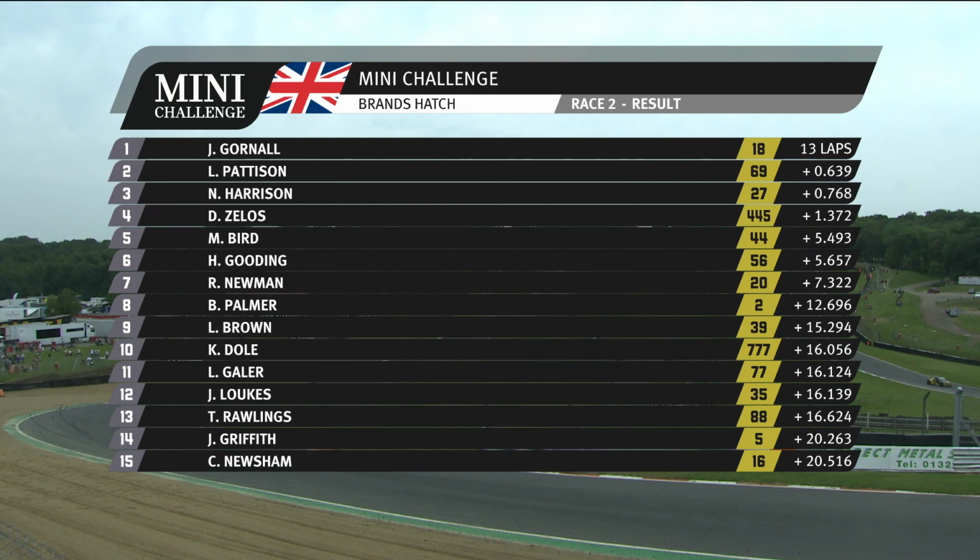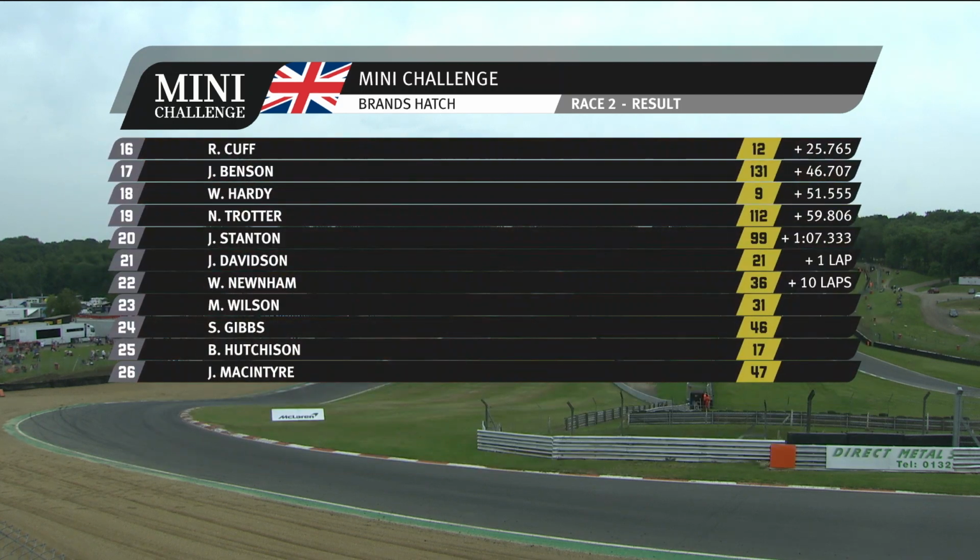So James Gornall then takes the victory. Lee Patterson in second place, and Nathan Harrison on the podium as well from 9th on the grid. Dan Zelos likewise came from 10th to finish 4th. Max Bird was 5th. Harry Gooding, Richard Newman, Ben Palmer 8th after that tangle with James Lukes, whilst Lewis Brown and Keenan Dole round out the top 10. Lewis Gayler is 11th, Lukes dropped down to 12th, Rawlings, Griffith and Newsham round out the top 15.